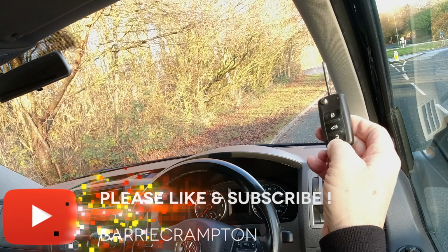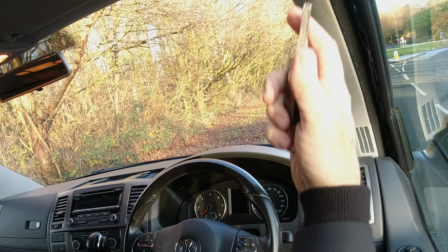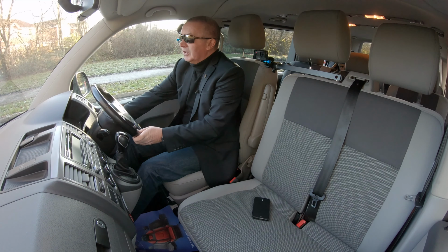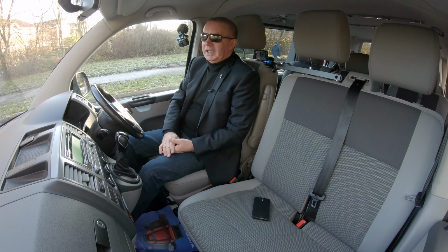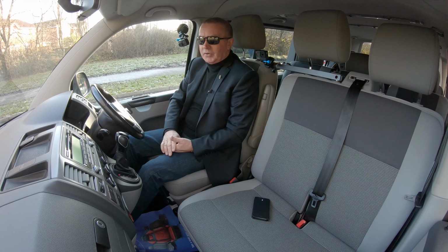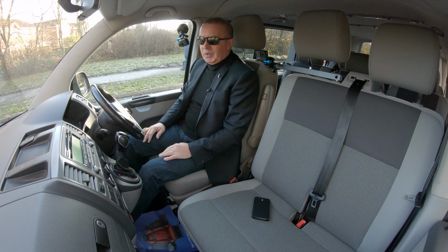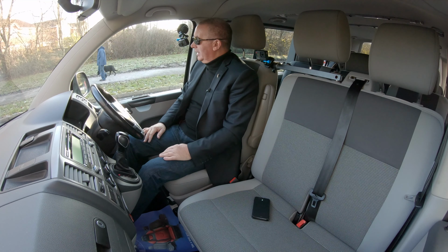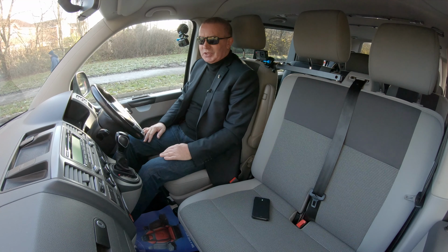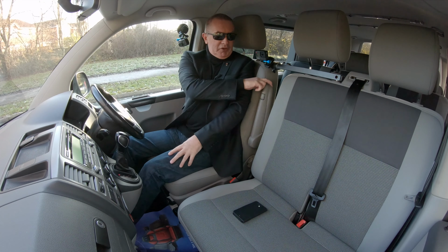Okay, so we have the 2 keys for it here. Typical VW keys like the Golf and Polo. Not many automatic minibuses about, I don't think, and it's a proper automatic gearbox. I drove a Renault van the other day with some sort of automatic gearbox, which was absolutely awful. Anyway, I'll just take you for a ride in it.